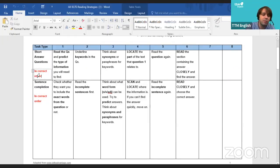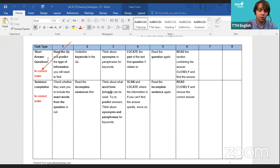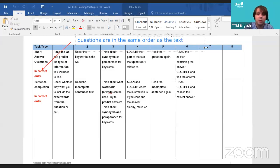Sophia, could you read this to us? What does it mean? Incorrect order. So what does that mean? This particular type of question will be in the order of the text. Yeah, so the questions are set in the same order as the text. Good. So if you guys want to review your reading, you can review this document. If you see that in red saying in order of the text, that means the questions are in the same order as the text. We'll talk about that in future classes as well. I'm not really focusing on that today. I just wanted to point it out, okay?